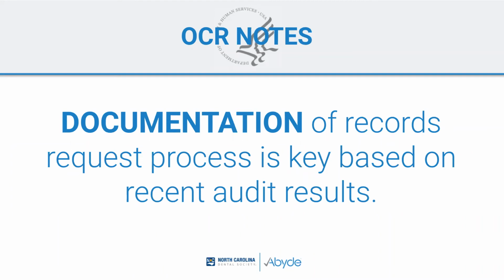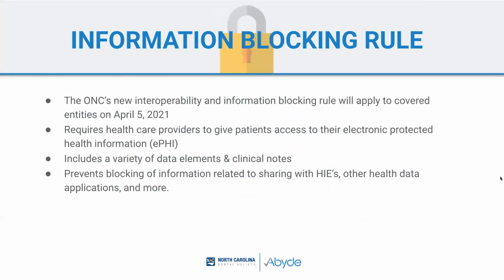So something totally new in 2021 is the Office of the National Coordinator for Health IT, or ONC's, interoperability and information blocking rules. These rules are effective as of April 5th of this year, and they involve requiring providers to give patients access to their EPHI more easily, including sharing a variety of clinical notes and other defined data elements considered EPHI. And additionally, a huge part of the rule is to prevent blocking the sharing of information with other health data applications or HIEs where there's no reason not to share that data, but many providers currently limit their data exposure.